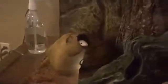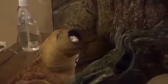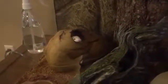So while they can sometimes utilize trees and branches and stuff, they're not like a tree python, which likes to live up high. Oh, I love that he's coming out to say hi to me while I'm talking. He's such a cutie pie.